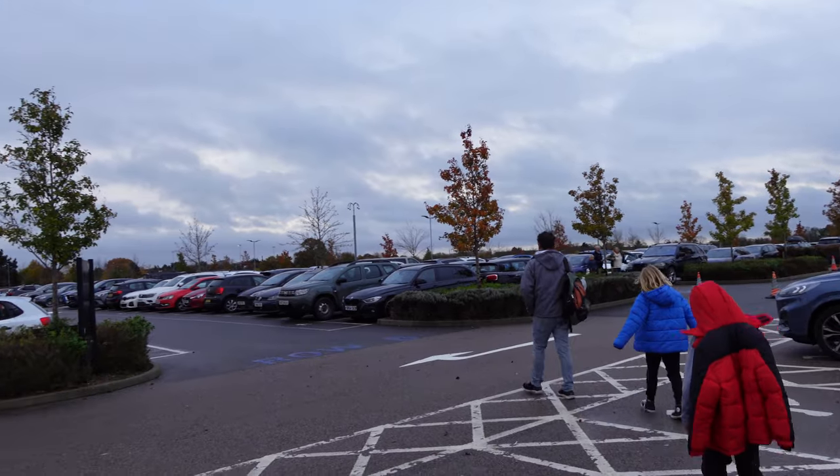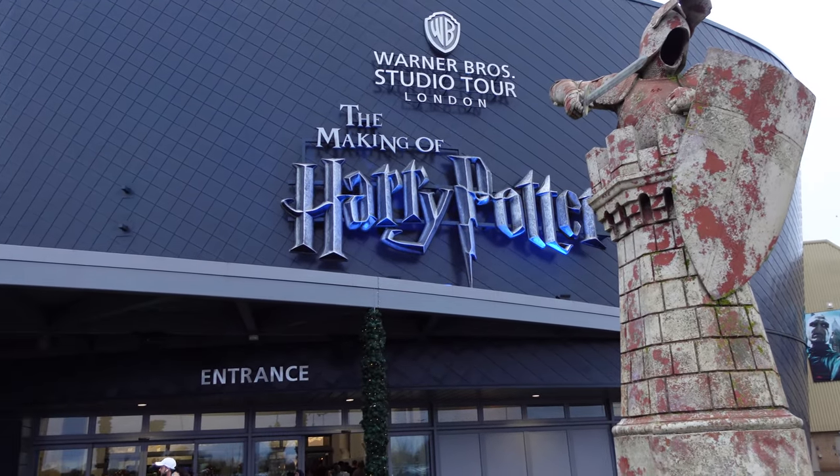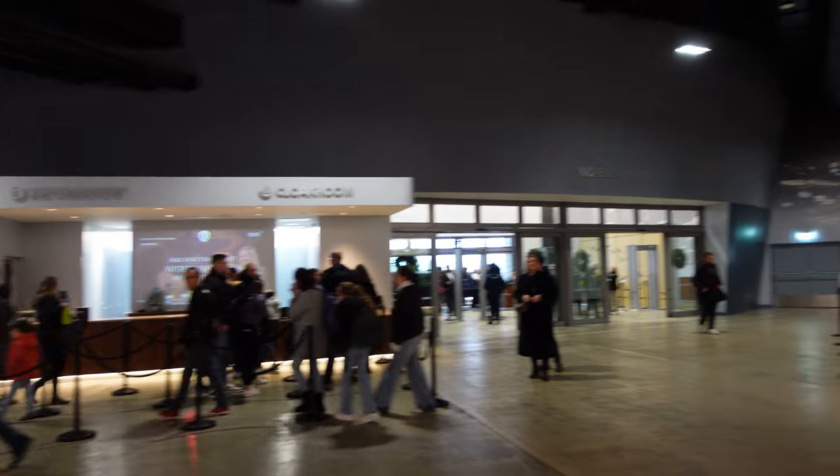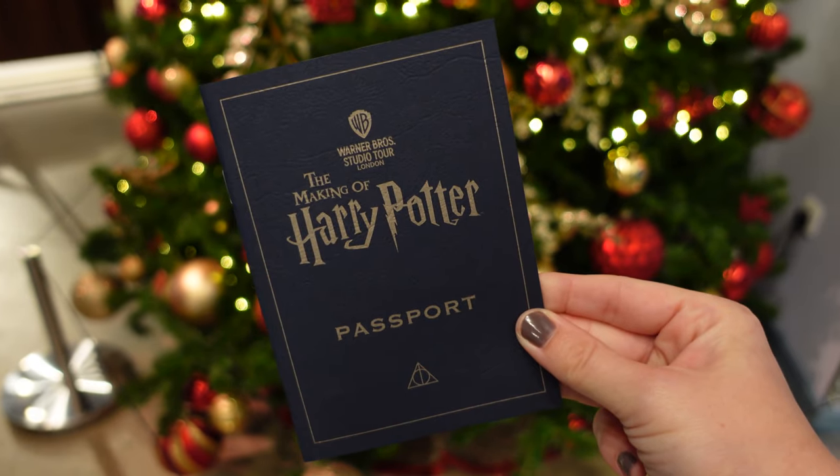Watford Junction train station was a little bit of a hike from our hotel, so we opted to rent a car and drive, and parking was free. When you arrive, you can get an audio tour. You can check your coats in the cloakroom, and then you also have to make sure that you grab your passport, because these are things that you fill out throughout the day.